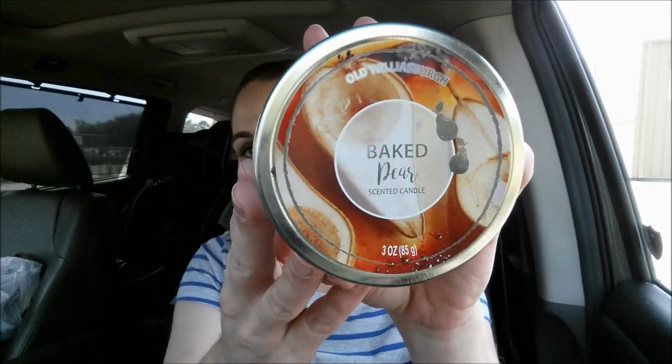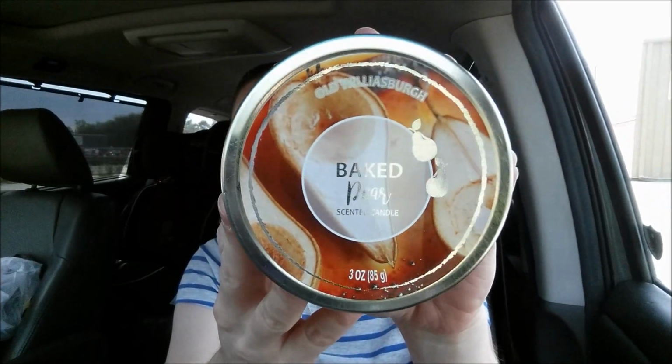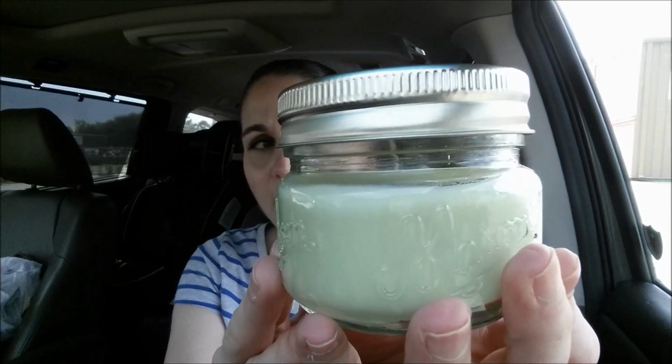I found some new candles at the Dollar Tree. I found some more old Williamsburg mason jar candles, but I have never seen these scents before, and I'm so excited to try them. They have some cute new labels too. This is the baked pear, and it looks like this, and it's got really nice labels now. Look at that foil on there. I really like it, and the candle is a light green.